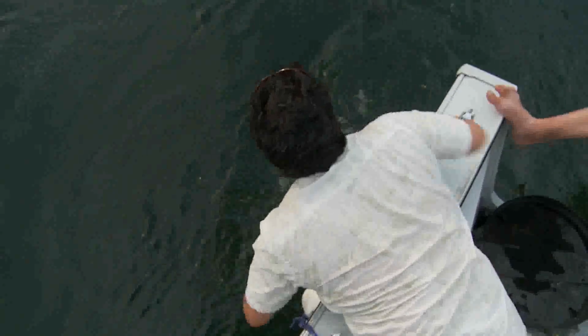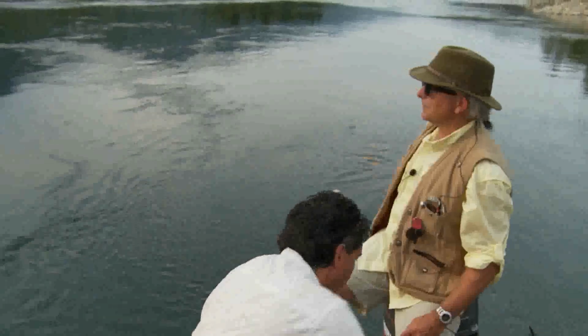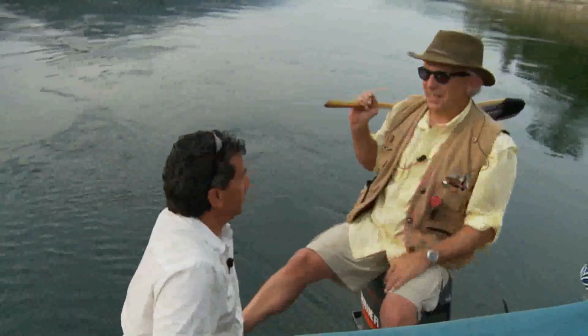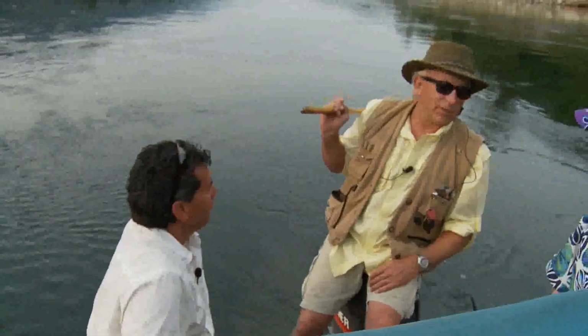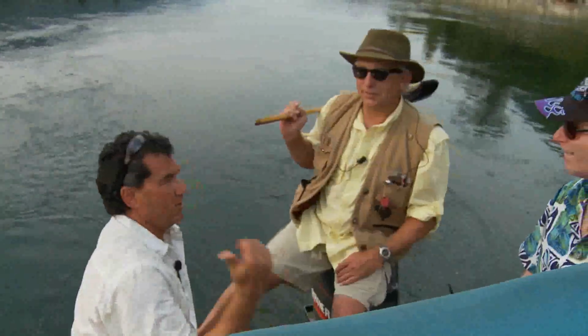Okay, ready to go yet? He wanted to go. He's gone. There he goes. Look at that. It looks like a sub down there as he swims away. Holy cow. Okay, all I can say is, wow, that was a very, very big fish. That's a bigger fish than we've been seeing here, Nick. They get bigger every day out here, Don, as well. I'm gonna get some more big ones.